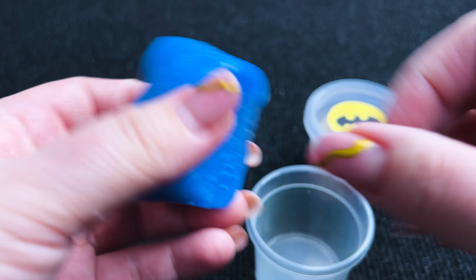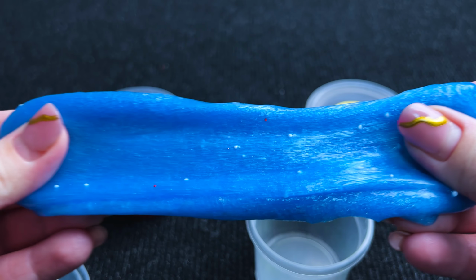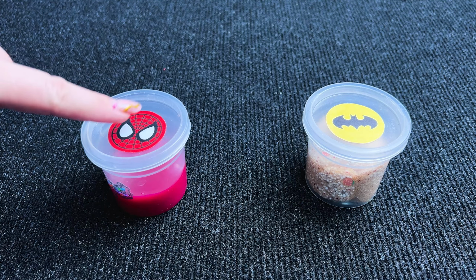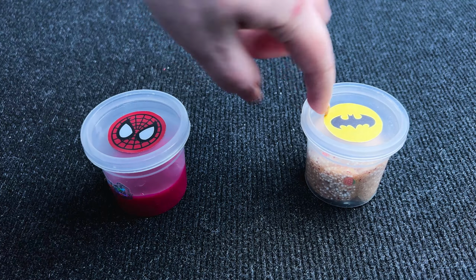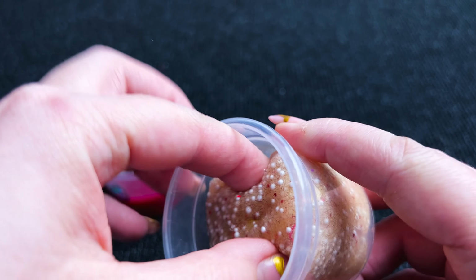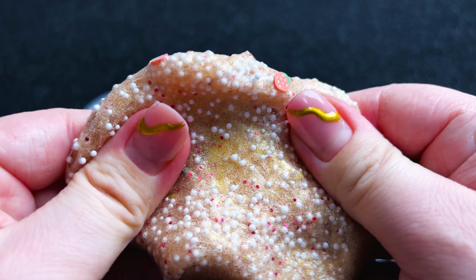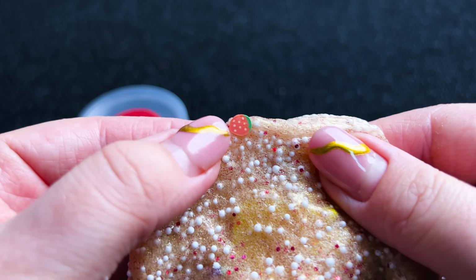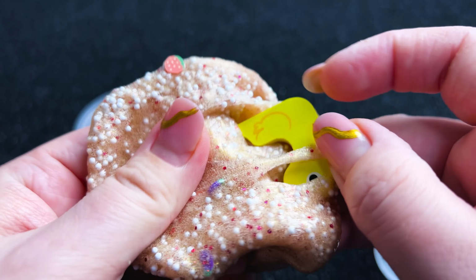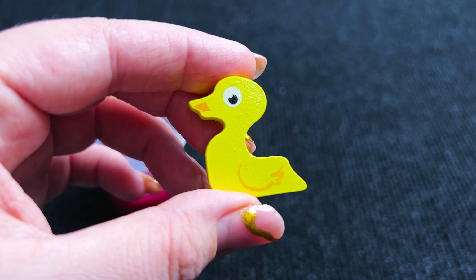Opening. Now it's soft. But there's nothing here. We open the next one. Here? No, here. The yellow box. What's there? Slime with white balls. There's something there. Do you see? It's yellow. Oh, it's a duckling.